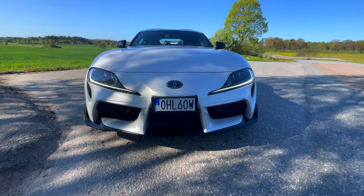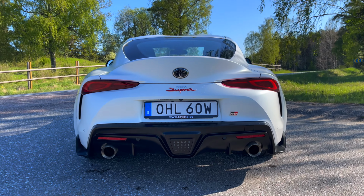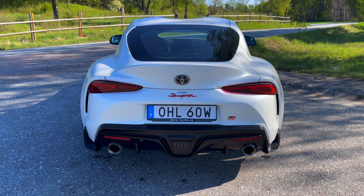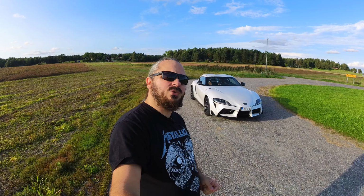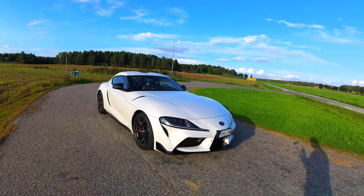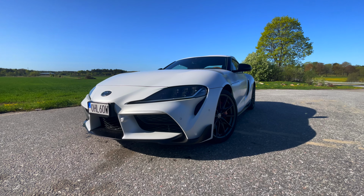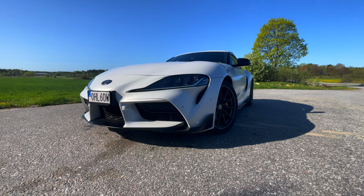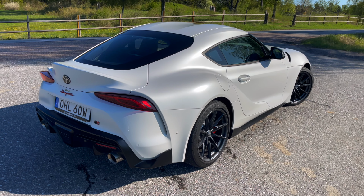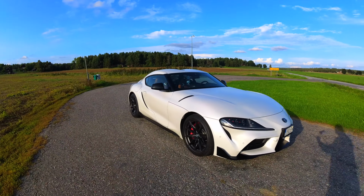Now, before we drive this car and talk about the actual point of this video, let me do a quick walk around of the changes to the 2023 Supra. Well, I don't think you're gonna like this very much, but the design of the 2023 Toyota GR Supra hasn't changed. Now, I was not being 100% accurate because there is a change.